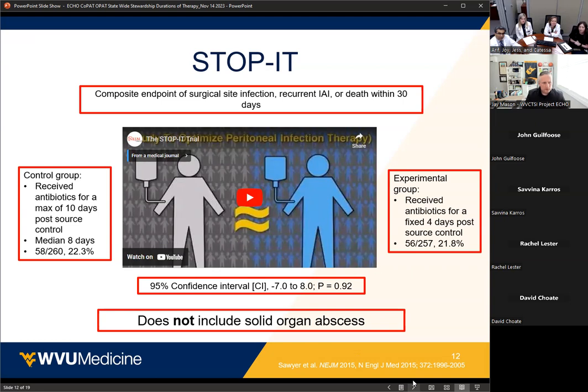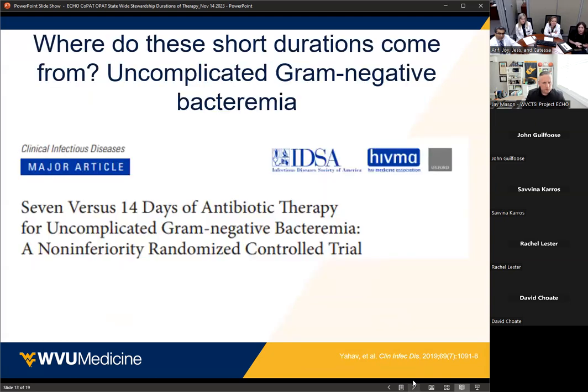But now I'd like to switch gears on the next slide and talk about our uncomplicated gram-negative bacteremia. I feel very partial to this because this came out when I was doing my residency, and one of the first stewardship projects I worked on in my career was developing our guidance document on 7 versus 14 days of antibiotic therapy for uncomplicated gram-negative bacteremia, and switching people to oral therapies sooner in these situations.